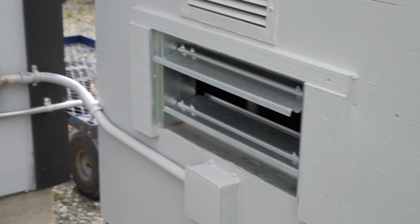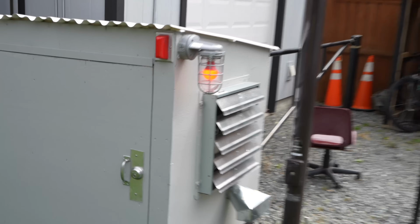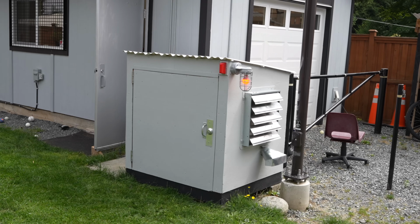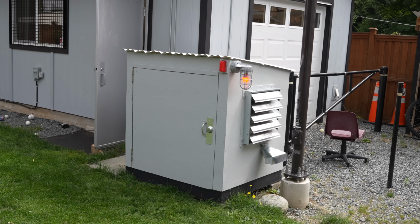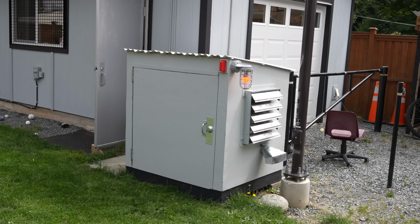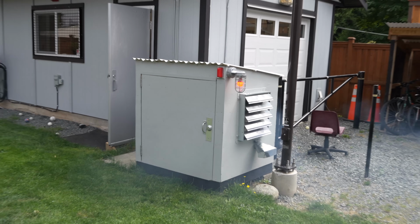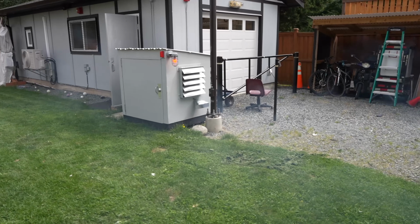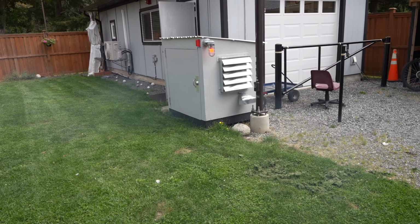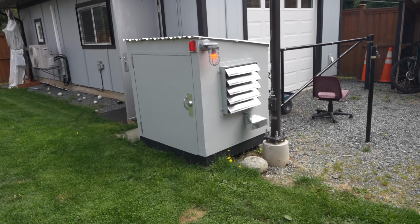Okay, so that's pretty much all the way open there. That's definitely open pretty wide. The louver's open. It's moving lots of air. Okay, let's let the smoke loose. Oh yeah. Okay, and it still set it off.